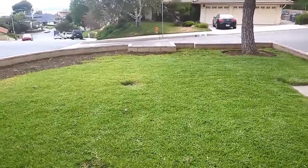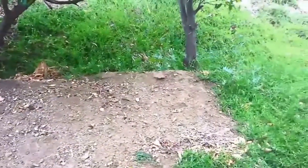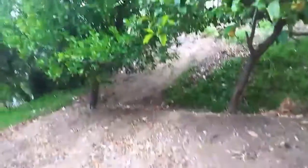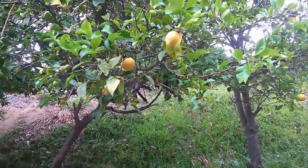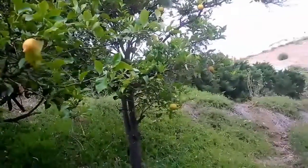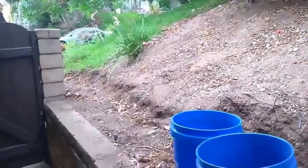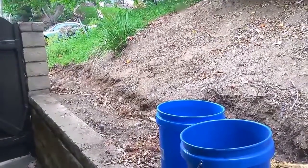But anyway, now there's the question of the side yard, which, if you remember, a couple of chapters ago, I did all that work to terrace up there for the fruit trees. Looks like we got a few lemons. Oh, wait a minute, these are lemons, those are oranges, which are not ripe yet. But anyway, now I'm going to see what I can do. We needed some soil for that front yard project, so I'm going to see if I can make this look a little bit neater.